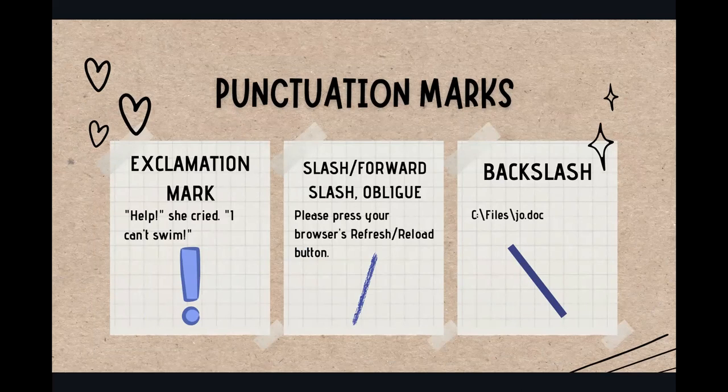Next is the slash, also known as the forward slash, stroke, or oblique, often used to indicate "or." For example, please press your browser's refresh/reload button. Next is the backslash. It's used in several computer systems and in many programming languages. It is commonly seen in Windows computers. For example, /files/jo.doc.